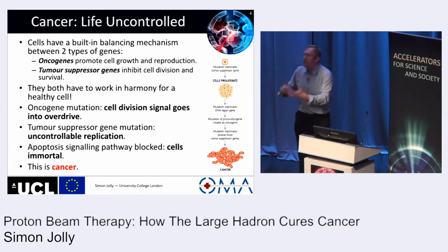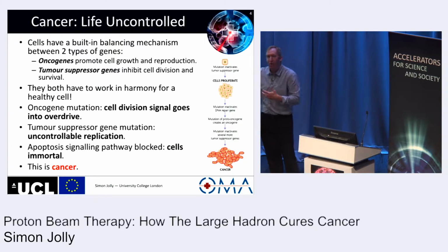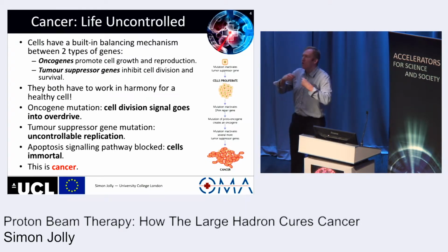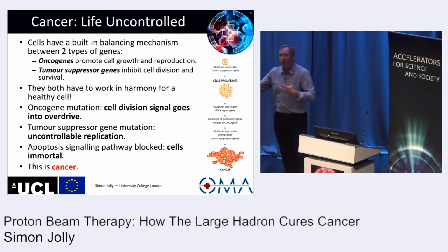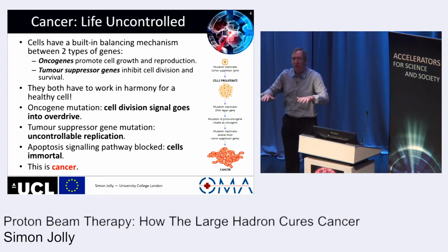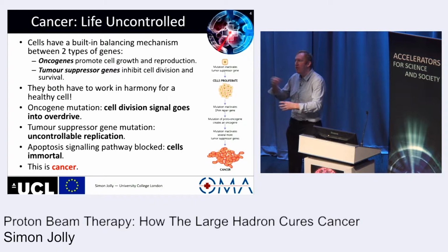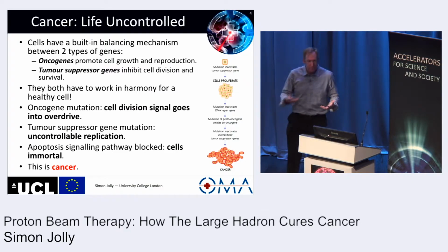So within each cell, you have genes that will regulate how fast and how often each one of those cells will replicate. There are genes called oncogenes. In fact, in a healthy cell, they're called proto-oncogenes, which are telling a cell, divide, divide. On the other hand, you have tumor suppressor genes, which are trying to damp down that process, so to keep the two in regulation and make sure that a healthy cell spends something like 1/10 of its lifespan dividing and replicating, and the rest of the time actually doing what it's supposed to do.